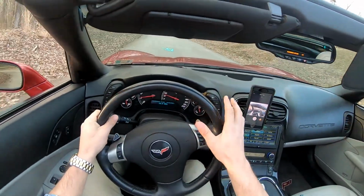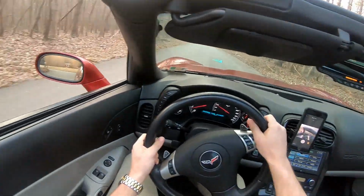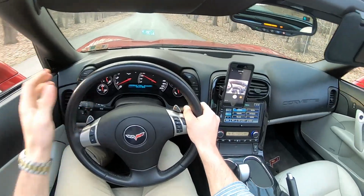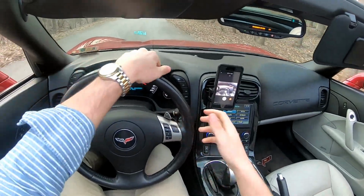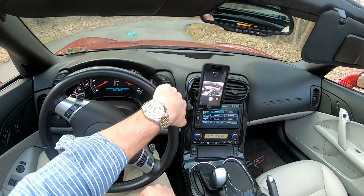All right, you guys, now we are inside of the C6 driving around. Driving through a state park right now, so I can't be going too fast. But it is pretty quiet in its stock form, which is probably a disadvantage, I would say. You know, it's a freaking Corvette. It's supposed to be loud. But I guess I'm just used to louder cars.